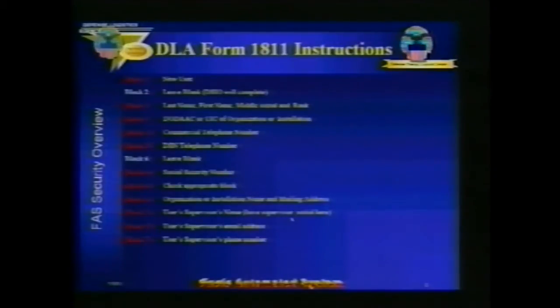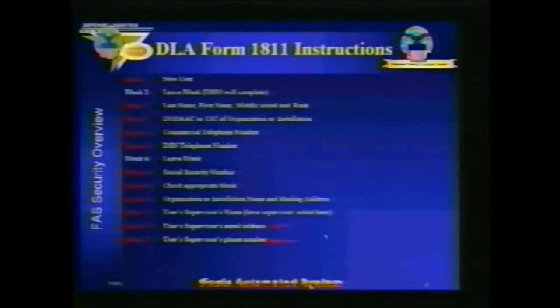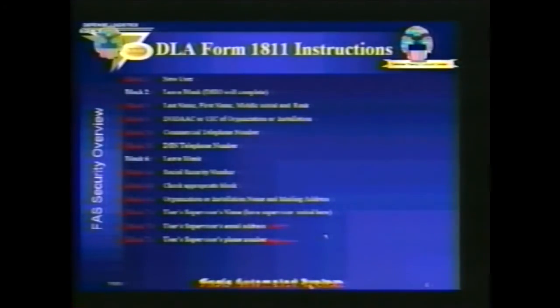We provided instructions in writing in the package that accompanied this video. We've also shown it here on the screen, but these are the blocks that need to be filled in. What's very important for us is both email addresses and phone numbers. If either the service control point or the FAS security manager has questions about the privileges that you require to do your job, we'll contact the supervisor and verify them.